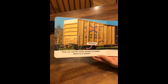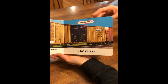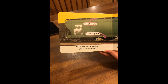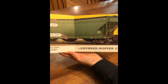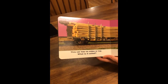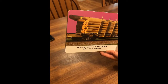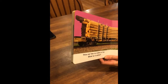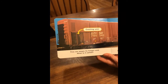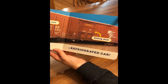This car carries many boxes of freight. What is it called? A box car. This car carries grain. What is it called? A covered hopper car. This car has no sides or top. What is it called? And it is a flat car. This car keeps its freight cold. What is it called? A refrigerated car.